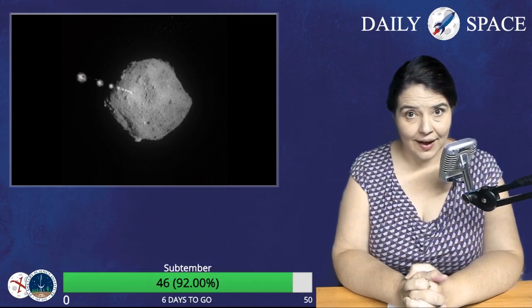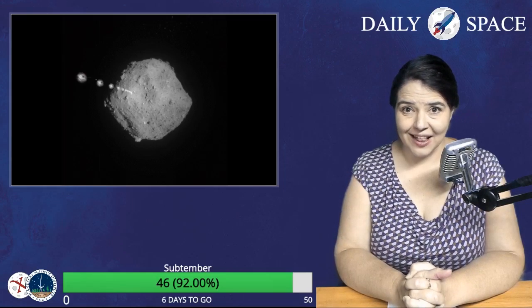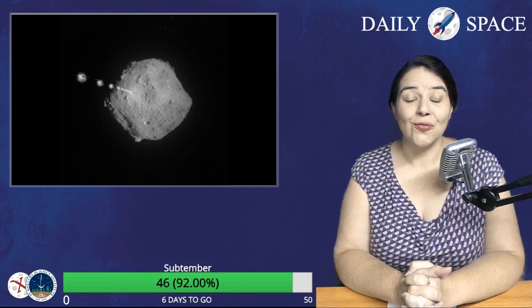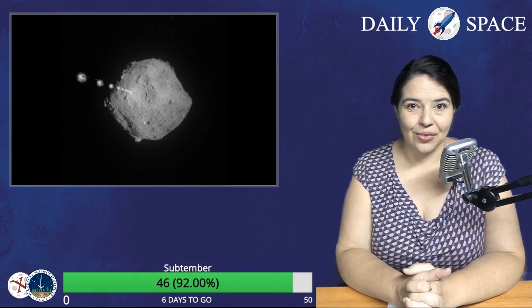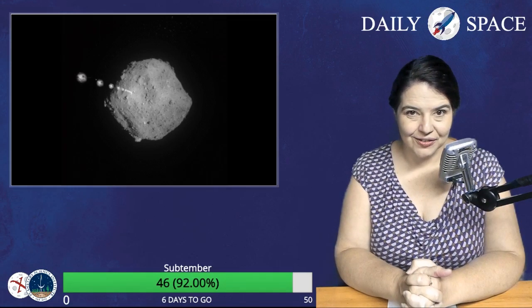Now, this isn't going to be a fast journey. Ion drives don't provide all that much acceleration. They just get the job done. It's going to be next December 2020, when Hayabusa 2 flings its sample of surface soil from Ryugu back at Earth to be caught somewhere over the continent of Australia.